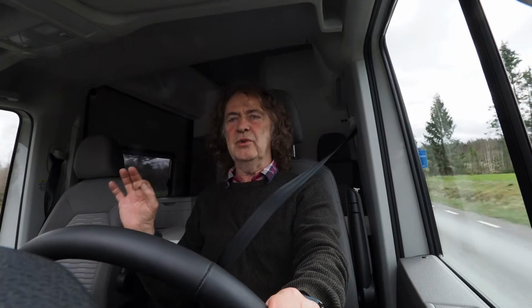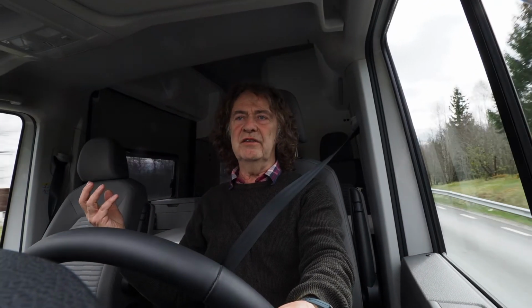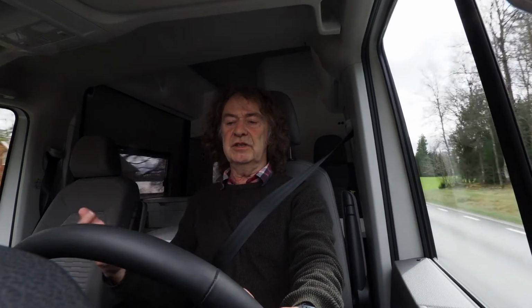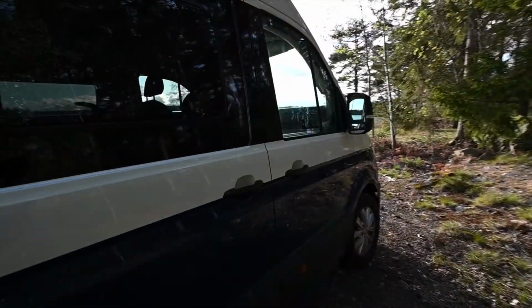I mean, it's a well-equipped camper van. You've got heated steering wheel, you have the possibility of having navigation, and the navigation is working together with the instrument cluster, so you can see the navigation when you are driving. You don't have to look at the display, you can see it in between the speedometer and the tachometer.